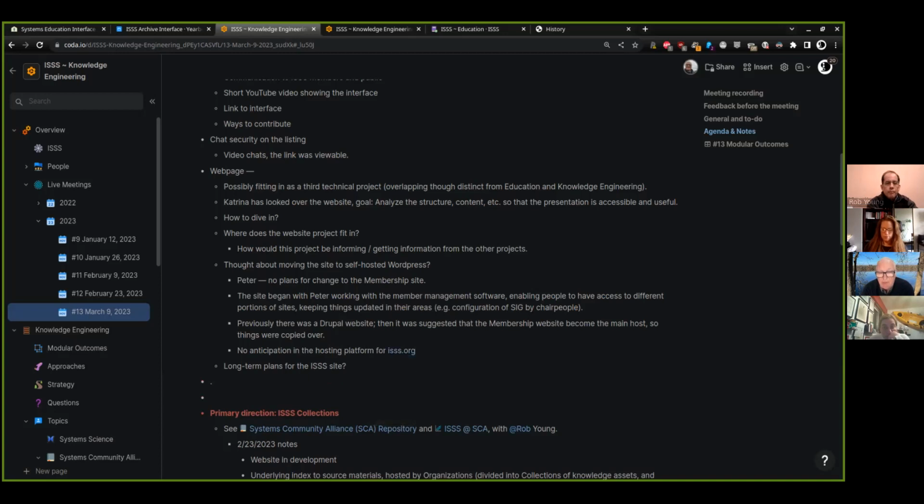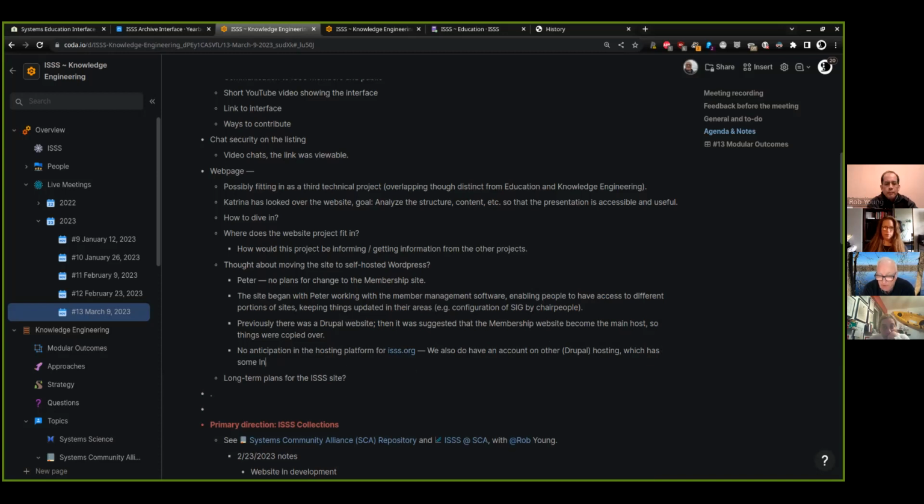Now, having said that, we do have another account on another hosting service, which is hosting the old Drupal website, although that's not accessible at the moment for a number of reasons, which we could get into if you want to. And there is a wiki website there, and there are other project websites, one of which Rob has gone through with some thoroughness to update a project that was done 20 years ago, I think, which was an introduction to systems thinking, system science.